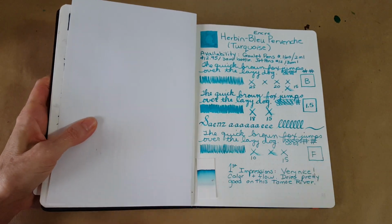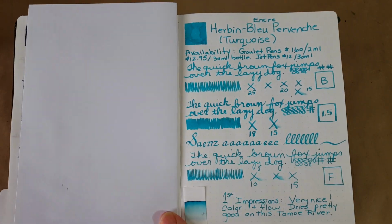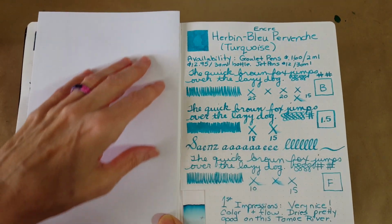This is the Bond Travel Gear 68 GSM Tomoe River Paper Notebook. Okay, that's a little bit better how it's looking here. Who knows, maybe that white paper is giving us a little help.